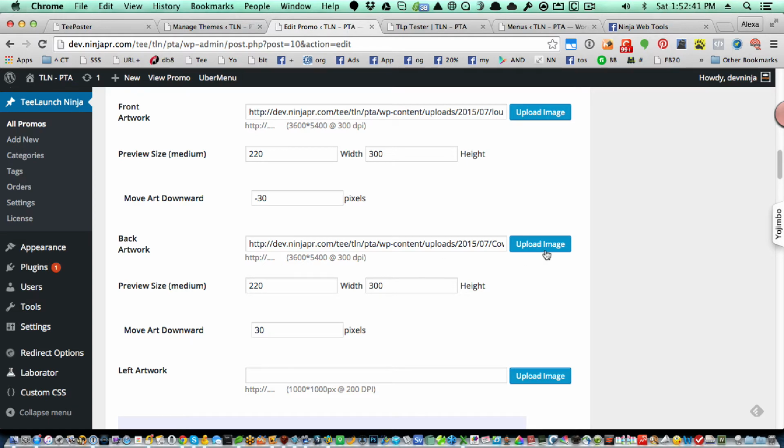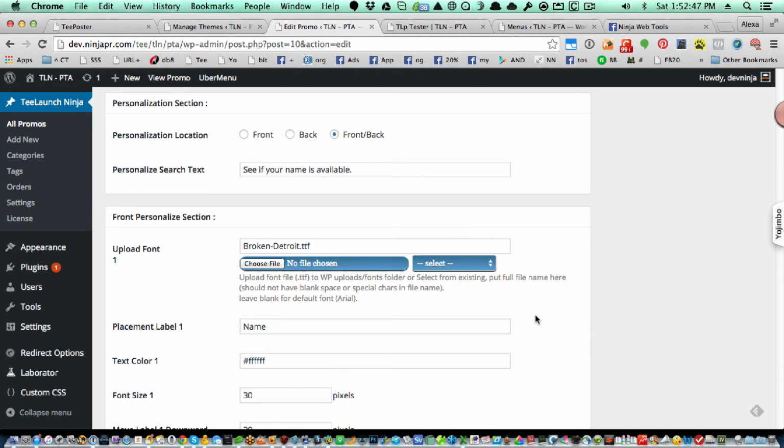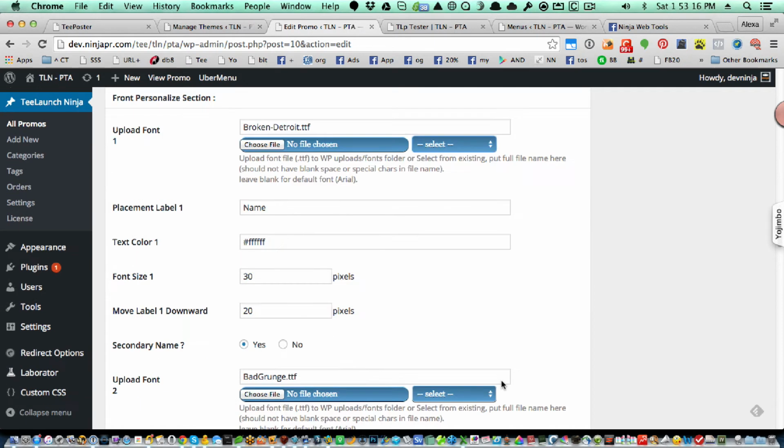And so here you see the artwork that we've loaded, and you have the ability of moving the artwork up and down on the page. And then if we go down to where the personalization is, we're personalizing both the front and the back in this case. And here's the font that we've selected for this, and our system will automatically detect the fonts that you have uploaded onto your WordPress server for the TeeLaunch Ninja plugin. And you can always add additional TrueType fonts directly into the system. If you leave this blank, it'll default to Arial, so you don't necessarily have to use a custom font. And you have the ability of changing the color of the text that you're printing on the shirt.